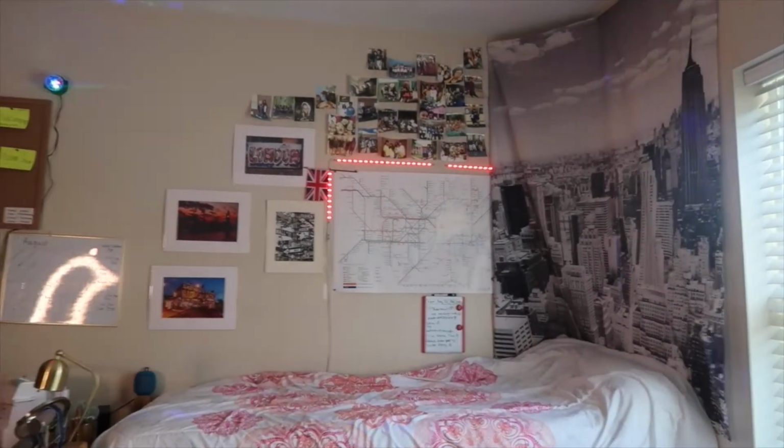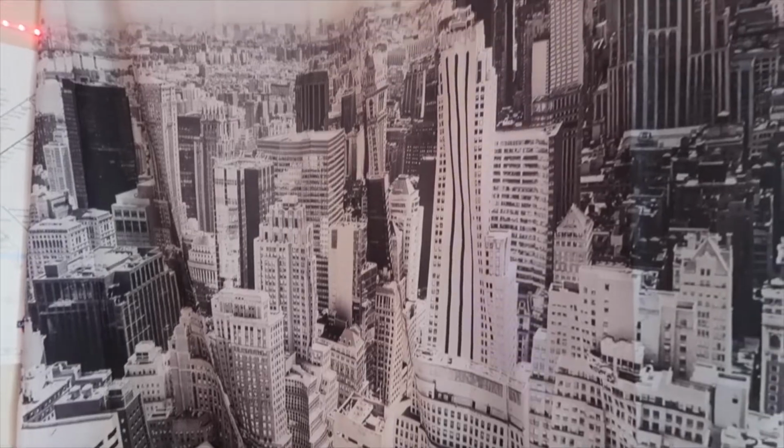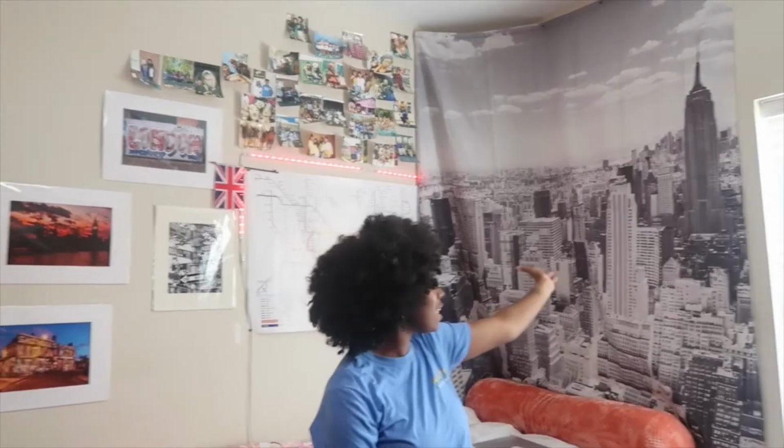And yeah, we're gonna swing on this way. This is my bed. This is where I sleep. But enough about that. Let's go up. I have this little New York thing. It's a shower curtain, actually. So if you ever want something really nice and expensive, get it in a shower curtain.